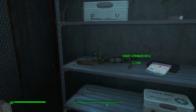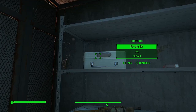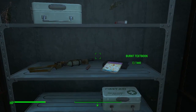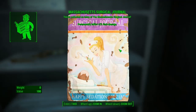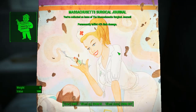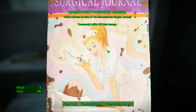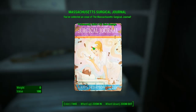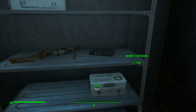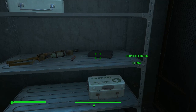Now, as well as a few chems, there is also a nice syringe rifle in here, which is a bit of a secret weapon really. So go ahead and pick yourself that one up right there. But right next to the syringe rifle is going to be your issue number 7 of the Massachusetts Surgical Journal, just sat here right on this shelf. So that one finally is a nice easy one really.